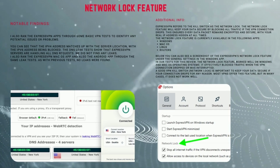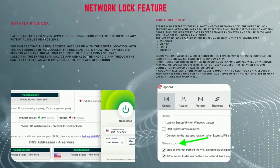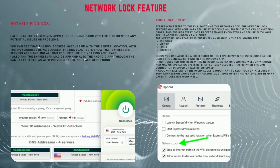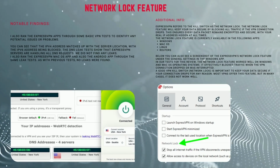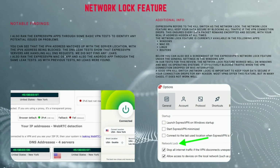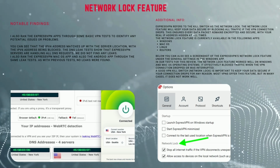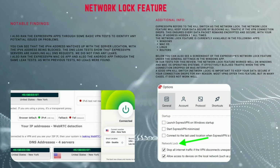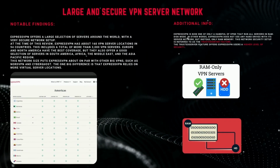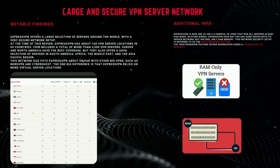And I also ran the ExpressVPN macOS app and also the Android app through the same leak tests. As with previous tests, no leaks were found. So as you can see, there are no issues with leaks regarding WebRTC and DNS. ExpressVPN has an extremely large and secure VPN server network. ExpressVPN offers a large selection of servers around the world with a very secure network setup.